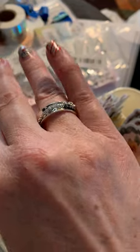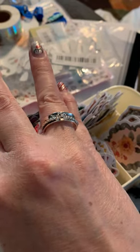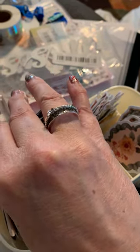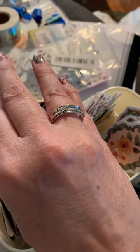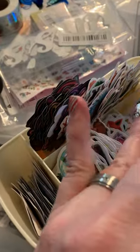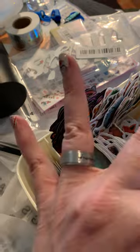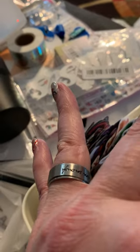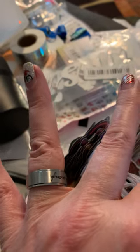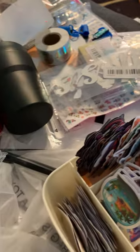Here's another look at that ring. It's all right. I like it. I've got to find a finger that it fits on. I think I like this one better though, but maybe it's just because it's grown on me. Yeah, it hasn't turned my finger green, so that's good.